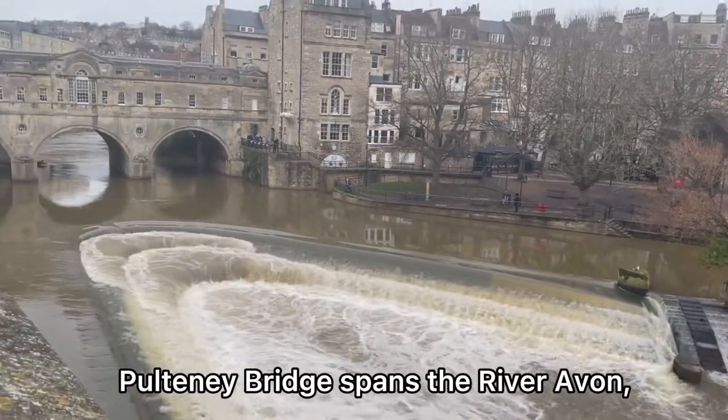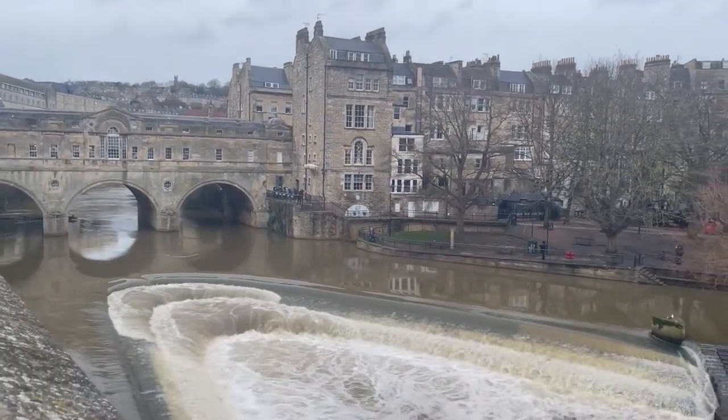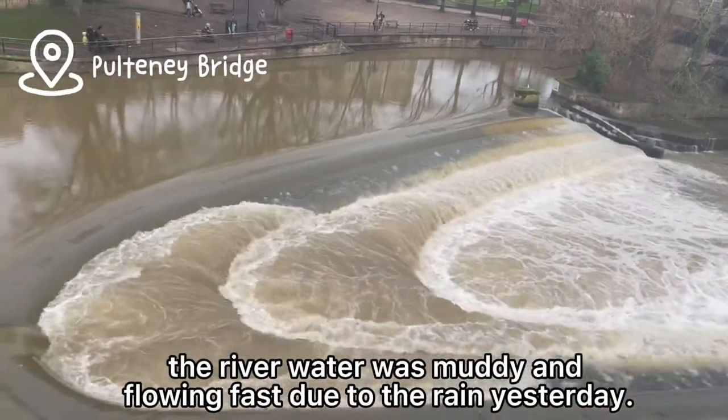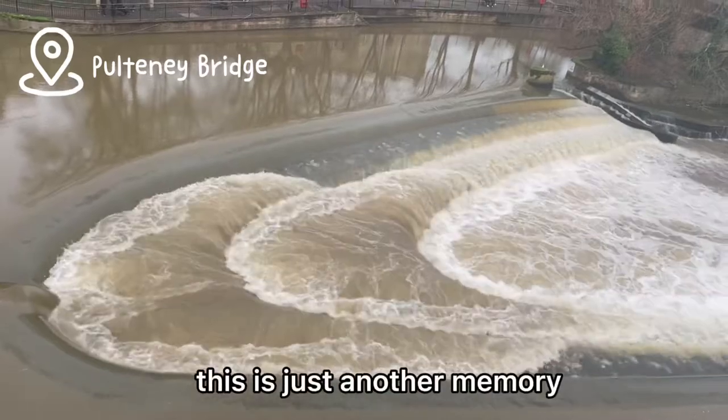Pulteney Bridge spans the River Avon, which flows through the city of Bath. The river water was muddy and flowing fast yesterday. This is just another memory.